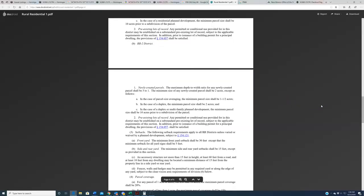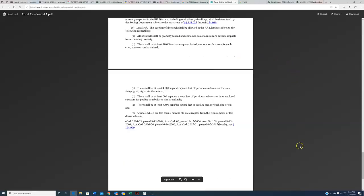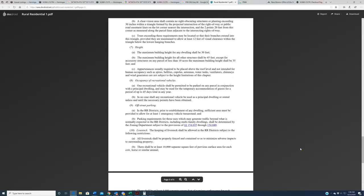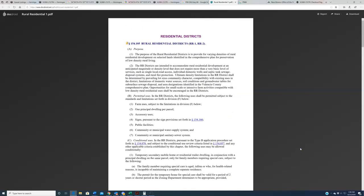So if you read through this 6-page document, it's a quick read. You'll get a sense of things like maximum building height for any dwelling shall be 30 feet. Okay. There's some aesthetic uniformity, quote unquote, that they like with the homes that are built within this region, or whatever's out there.